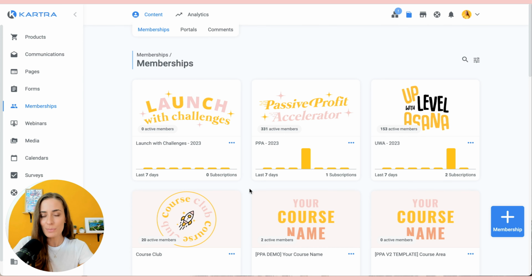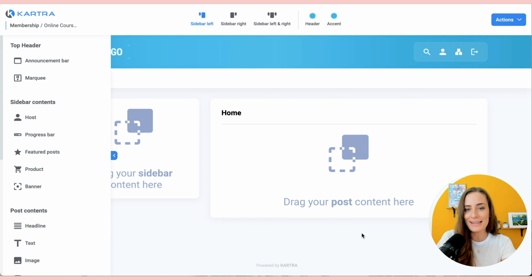Now with both of these platforms, you can sell online courses, memberships, coaching programs, and digital products. Okay, so you have the option in both. So now let's go into the course area of Kartra. So this is what their course area looks like, and I do love it because it is super customizable.